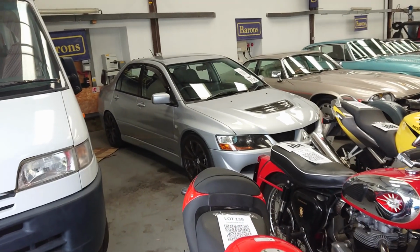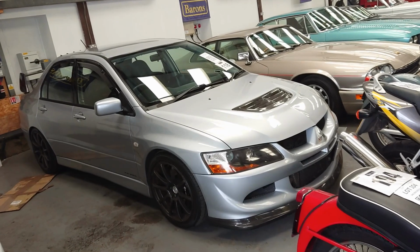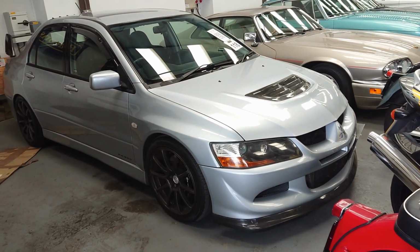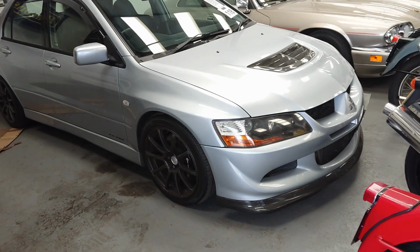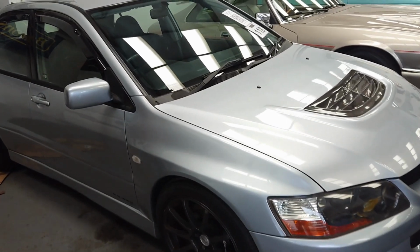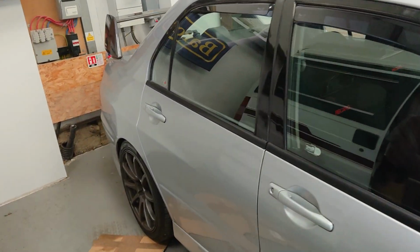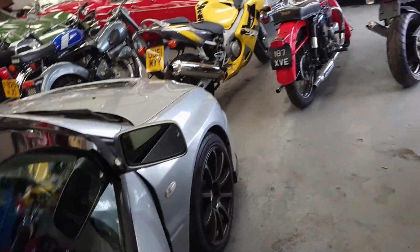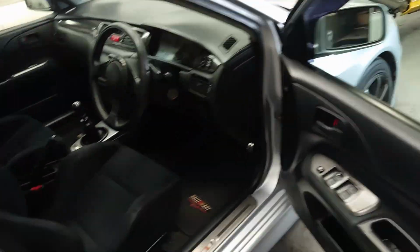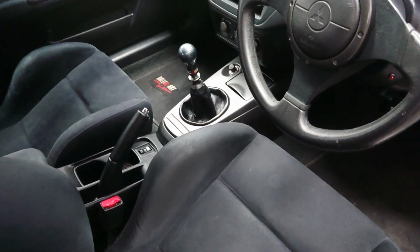Right, in amongst all these motorbikes, we find a 2005 Mitsubishi Lancer Evolution 8 FQ, which stands for exactly what you think it is. The FQ 320, because it's very, very quick. Estimate £21,000 to £25,000. I've driven an Evolution 10, which is a bit newer than this, but this will be similar to drive, won't it? It'll be really, really quick.